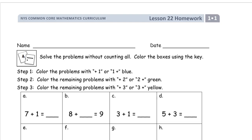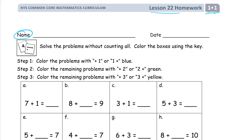Welcome to the homework for first grade, module 1, this is lesson 22. Get your name in there first. You've got a lot to do on this one. It's going to take a little bit of time, but just make sure you get your name in there first because you won't be thinking of it later.